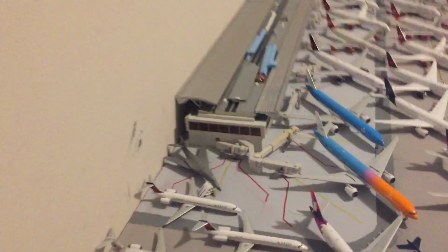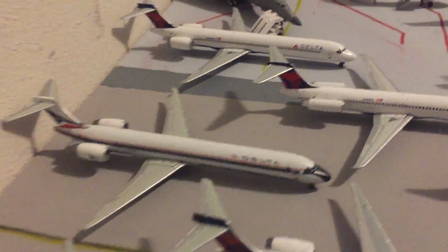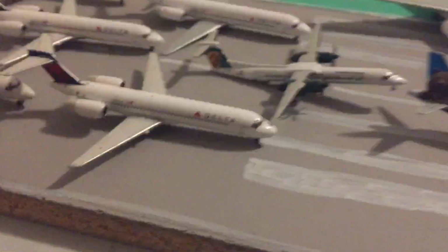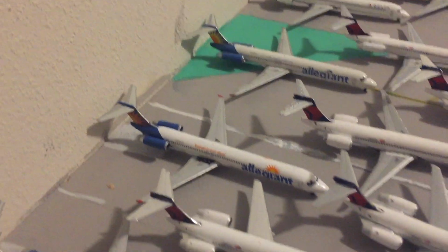Anyway, coming back here. We have the B-1 Lancer bomber, we have the MD-90, MD-88, MD-90s, MD-88, 717, or MD-95, and then another 717, another 717 right there, for Delta. Then we have the MD-80s for the Allegiant.